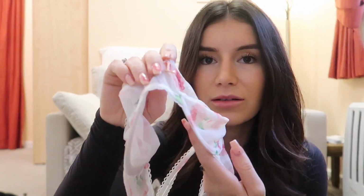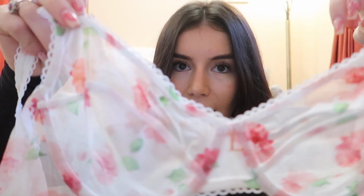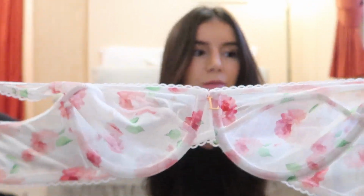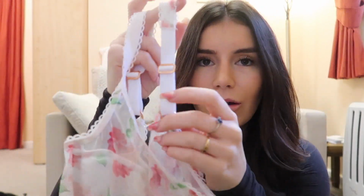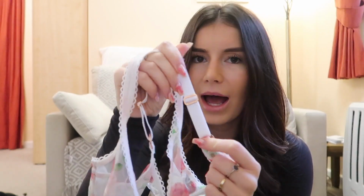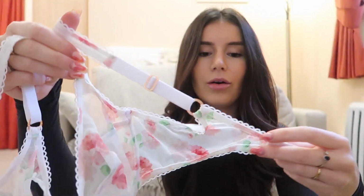But again, this has got the little L charm on the front there. It's completely sheer and see-through. There's no lining in this. You've got the wiring under the boobs. You've got little frills around the seams at the top, which are a super, super cute detail, and those go over onto the straps, which I thought weren't adjustable, but they are adjustable. I feel like the adjustable part on here is just further back, but it goes from floral to then plain white, and it says lounge in tonal branding. And then yeah, clasped at the back.